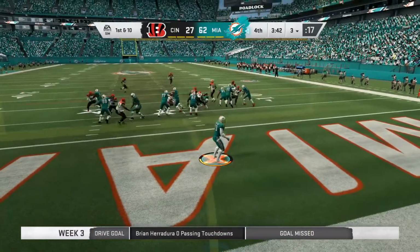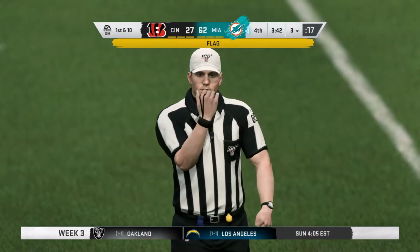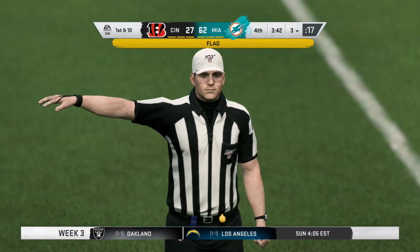The drive will commence with a run by Balaj. And another mistake here defensively as a flag is down on the tackle, and that's going to tack on 15 more.